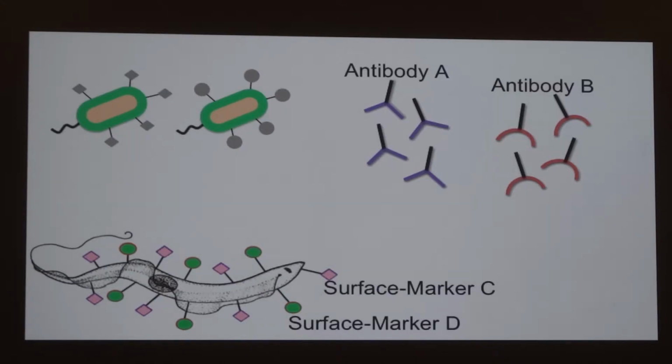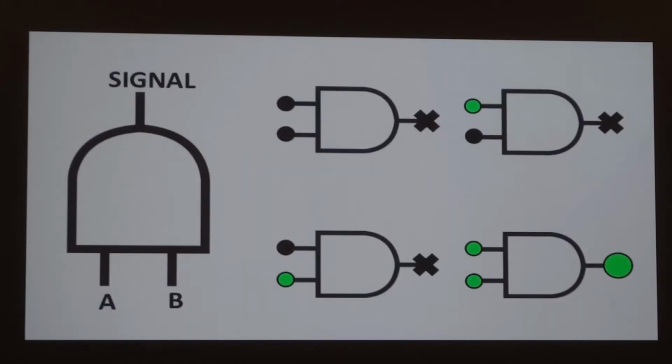So the way we can detect whether someone's infected with HAT is by expressing the surface markers on a bacteria, and these will bind to all antibodies produced against HAT. They are, in a sense, universal surface markers.